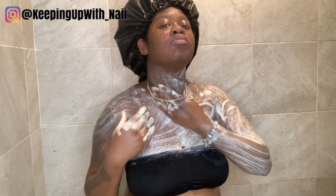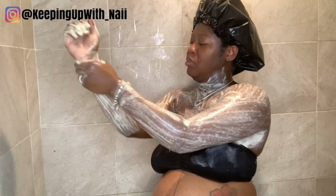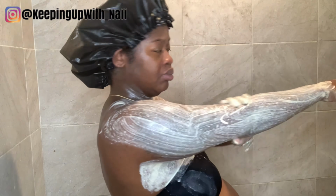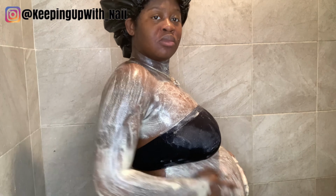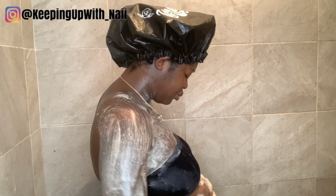exfoliant, it really kind of remind me of the Tree Hut scrubs, but not too much because it's not as intense as the Tree Hut scrubs, but you definitely do get a nice exfoliation from this body scrub. So I really enjoyed that, and plus the scent was oh so good. But y'all, this body scrub is a little messy, but it got the job done and my skin was feeling oh so smooth.